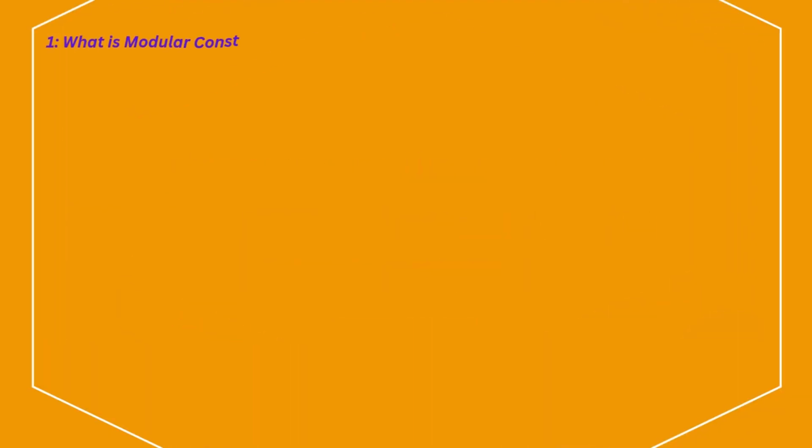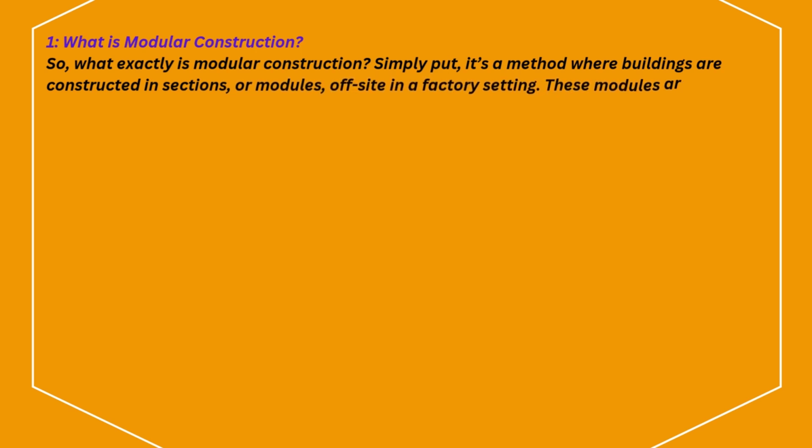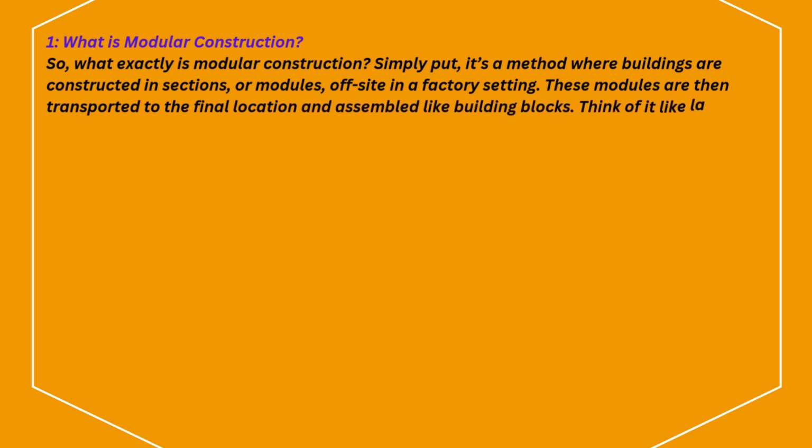1. What is modular construction? So, what exactly is modular construction? Simply put, it's a method where buildings are constructed in sections or modules, off-site in a factory setting. These modules are then transported to the final location and assembled like building blocks. Think of it like large-scale Lego for grown-ups, but with buildings.